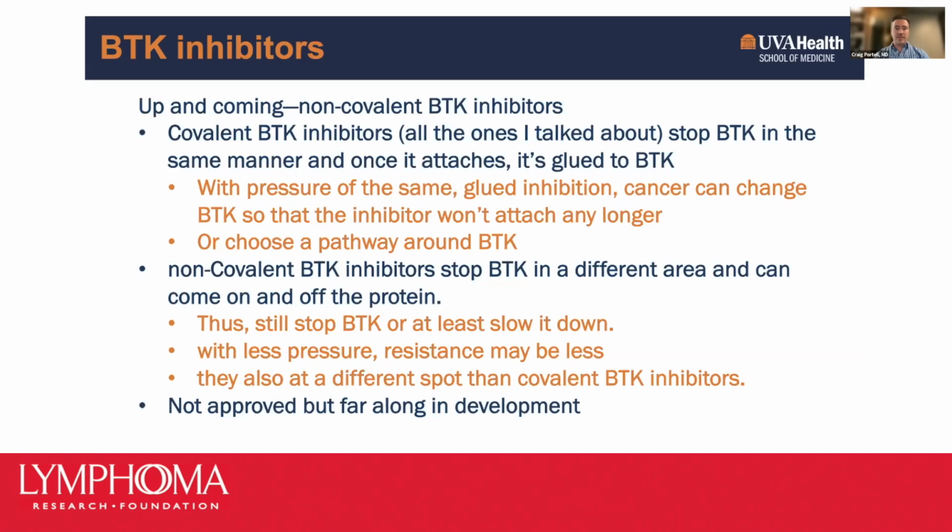So they will stop BTK, and there's less pressure and resistance, maybe less. I will say that that's a statement that I don't think I can support by any stretch of the imagination. And they are not approved, but are far along in development.